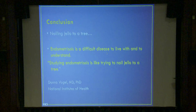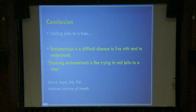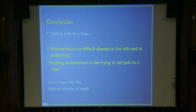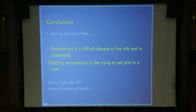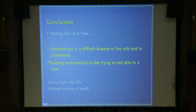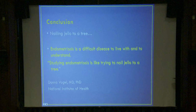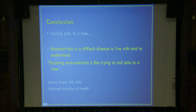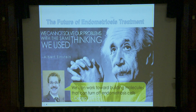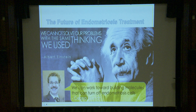This is the favorite quote by my mentor, Dan Martin. This is from Donna Vogel in the 80s, who was working at NIH. She said, endometriosis is a difficult disease to live with and difficult to understand. It's like nailing Jell-O to a tree. It just makes sense. We are here today, we think we are doing something about endometriosis, but I don't think we are. As Einstein said, we cannot solve our problems with the same thinking we use.